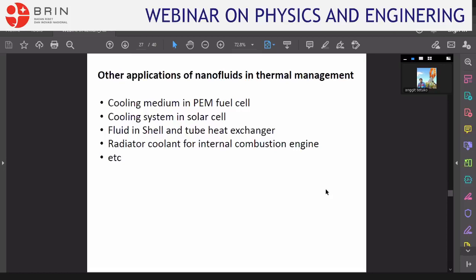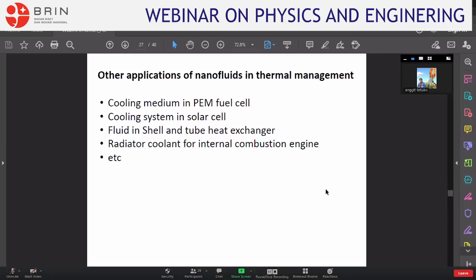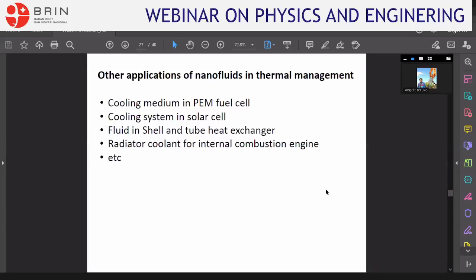Okay, besides use in heat pipes, nanofluid also can be used in different applications, such as a cooling medium in PEM fuel cells as a coolant, where the nanofluid flows in the cooling channel of the fuel cell. We can also use it in the cooling system of a solar cell by attaching a cooling channel at the back of the solar cells. And we can also use it in a heat exchanger and as a coolant for internal combustion engines.